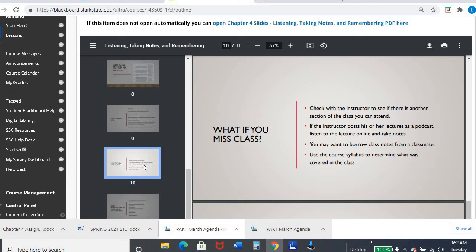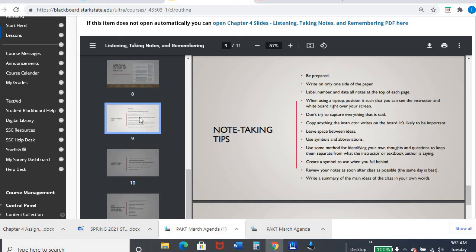So if you miss class, again, some of this is common sense. Just check the syllabus, check with the instructor, maybe ask a classmate to see if you can kind of borrow any notes they have.